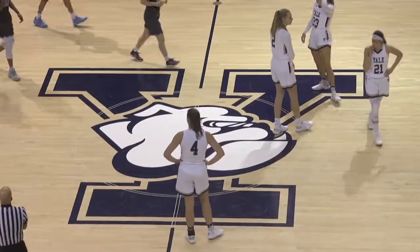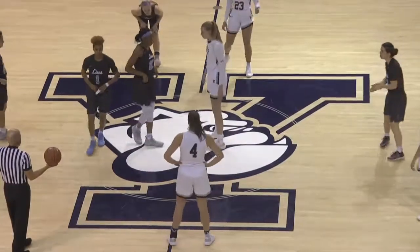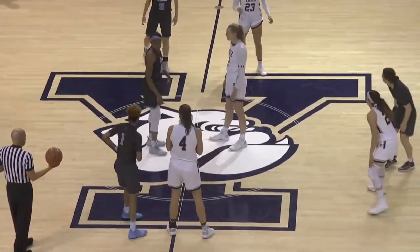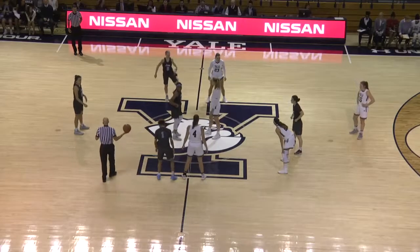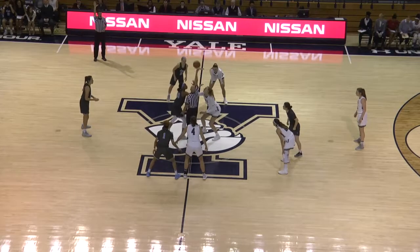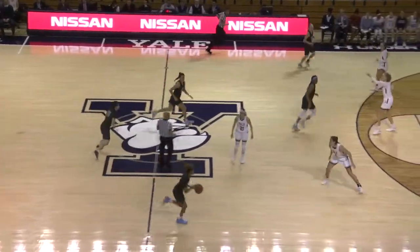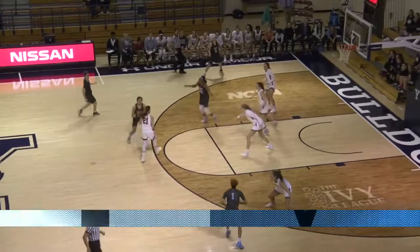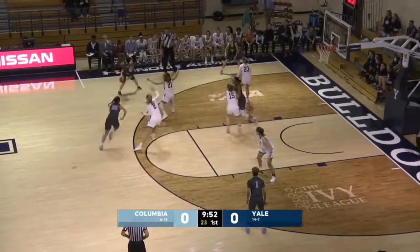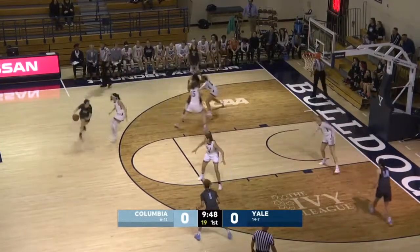It is in the middle of Ivy play, and right now Clemmons is averaging just about 15 points per game in league play. We'll get you some numbers on Roxy Behrman in just a little bit, but now we're set for the opening tip. Camilla Emsbo for the Bulldogs, and it's Lillian Kennedy for Columbia, and the Lions wearing their road grays with blue numbers and white trim. Start with possession, the Bulldogs in their home whites with blue numbers and blue and gray trim.